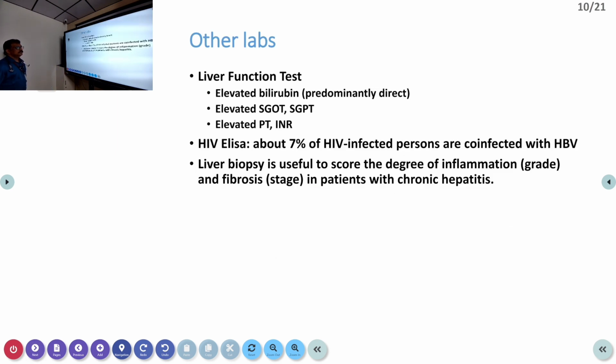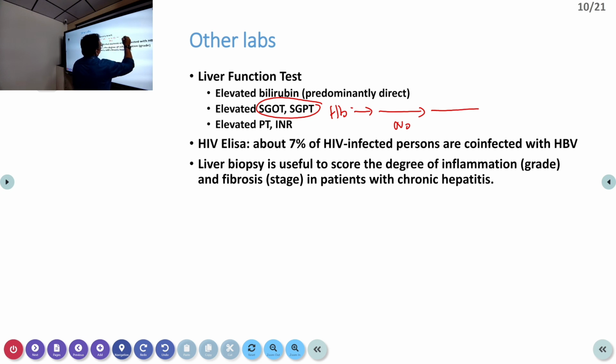Other lab investigations. Once you know that hepatitis B is positive, we should always rule out whether the patient has an active liver disease or not. What tells you about active liver disease? One is SGOT, SGPT elevation. Normally in hepatitis B infection, during the acute phase, SGOT and SGPT may go up to thousands and then come back to normal. For a longer period, it may be normal only. In patients who go to the chronic phase after 6 months, if HBsAg is positive and SGOT, SGPT is normal, then there is no active hepatitis. But if it is slightly higher, then there is active hepatitis.